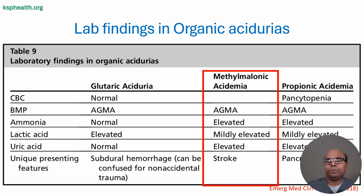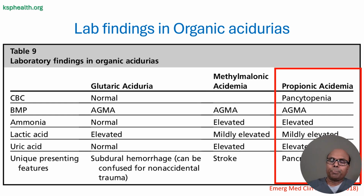Methylmalonic acidemia presents as metabolic acidosis, with elevated ammonia and elevated uric acid. They can present like stroke. Propionic acidemia, they will have a pancytopenia when compared to other organic acidurias, metabolic acidosis, elevated ammonia, mildly elevated lactic acid, and elevated uric acid. They can present as pancreatitis.